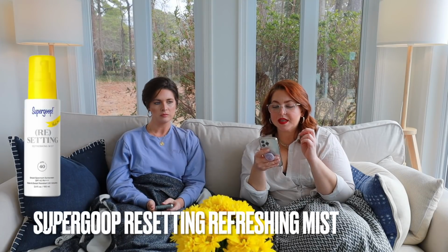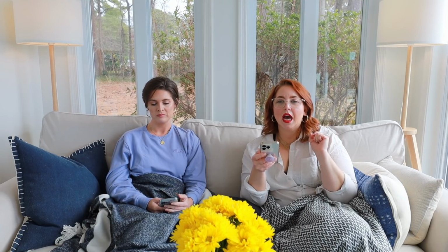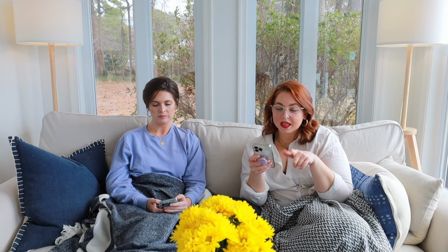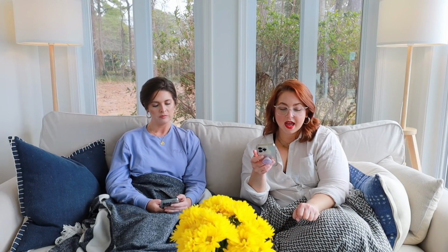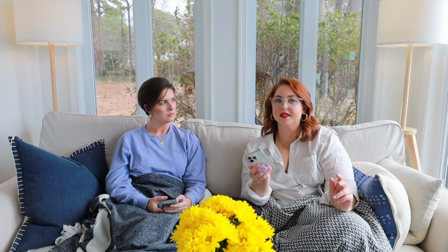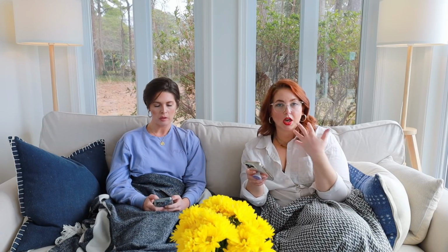The last one that I have is the Super Goop Resetting Refreshing Mist SPF 40. After Amore Pacific stopped selling their spray on sunscreen, I was really sad because I just felt like it was ideal. It was perfect. The coolest sunscreen I've tried, don't love it as much. Yeah. This one, I was gonna give it a go. It's $32 for 3.4 ounces, and I don't love putting on sunscreen, but I love to wear it because this face is the moneymaker.